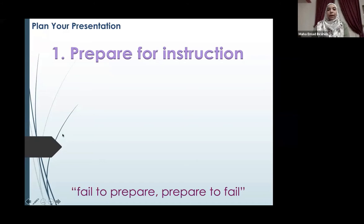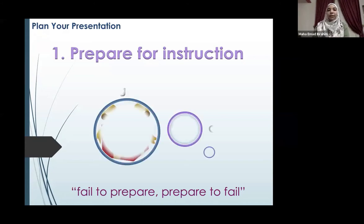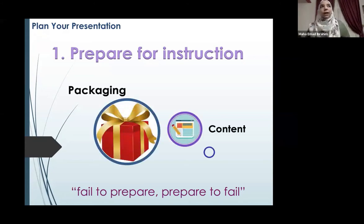So preparation is key. Any presentation is about 80 to 90% preparation and 10% delivery. So if you fail to prepare, then you're preparing yourself to fail in this presentation. And this is also a very tricky subject, because sometimes when people are very good at giving presentations, they rely on their skills and do not do enough work in the preparing.